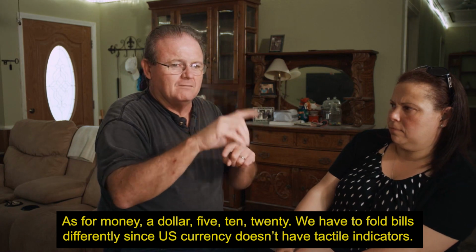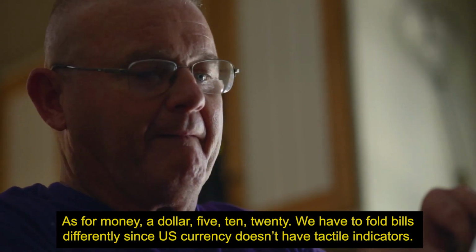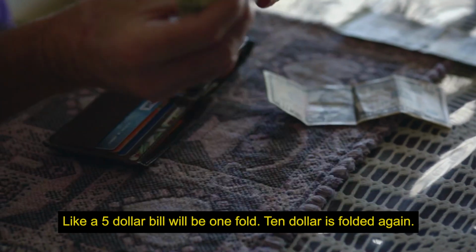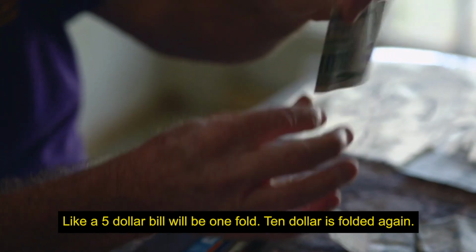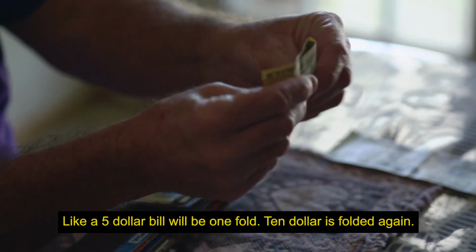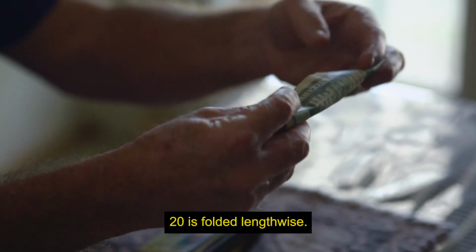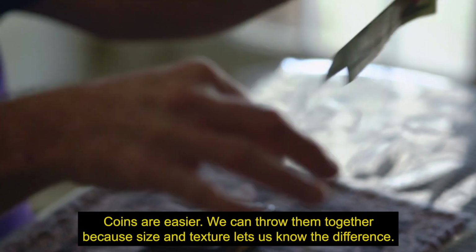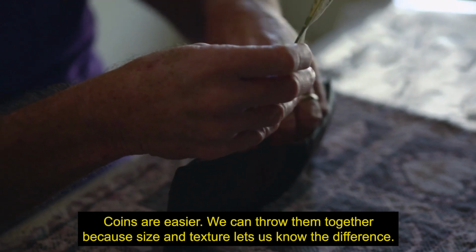As for money, $1, $5, $10, $20. We have to fold bills differently since U.S. currency doesn't have tactile indicators. Like a $5 bill will be one fold. $10 is folded again. He folds a $10 bill twice. 20 is folded lengthwise. Coins are easier. We can throw them together because size and texture lets us know the difference. He adds a folded 20 to his wallet.